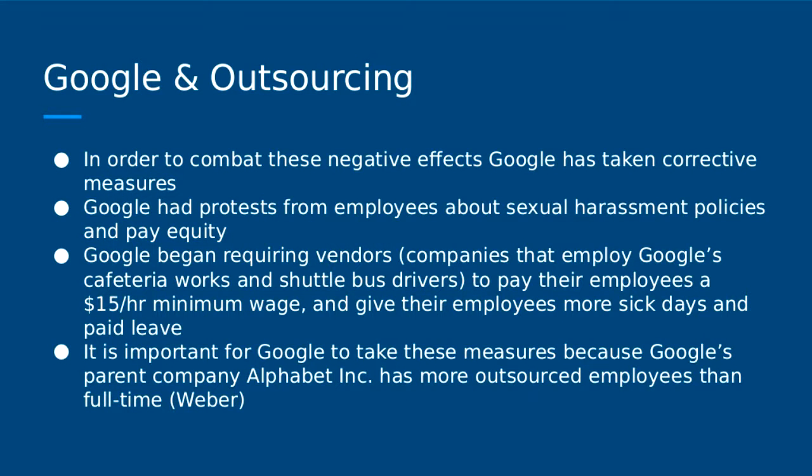This is just generally a good thing to do. If you want your workers to work well, which we learned in our quiz yesterday, one of the philosophies was participative versus the other one. If your employees take pride in their work, you won't need to monitor them. Giving them these basic things is something you should do so that they'll want to do the work, and if they want to do the work, they'll do it better. So it's important for Google to take these measures because Google's parent company, Alphabet Inc., has more outsourced employees than full-time.